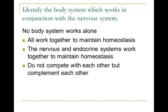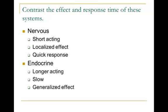So we have to remember that no body system works alone, that they're interdependent. And I always show you that picture in the very beginning where we look at the system we're working in and how it relates to the other systems. And so it's the nervous system and the endocrine system, though, that work together to maintain homeostasis. Very important concept there. They don't compete with each other, they complement each other. But these are the two that we rely on internally to help maintain our homeostasis.